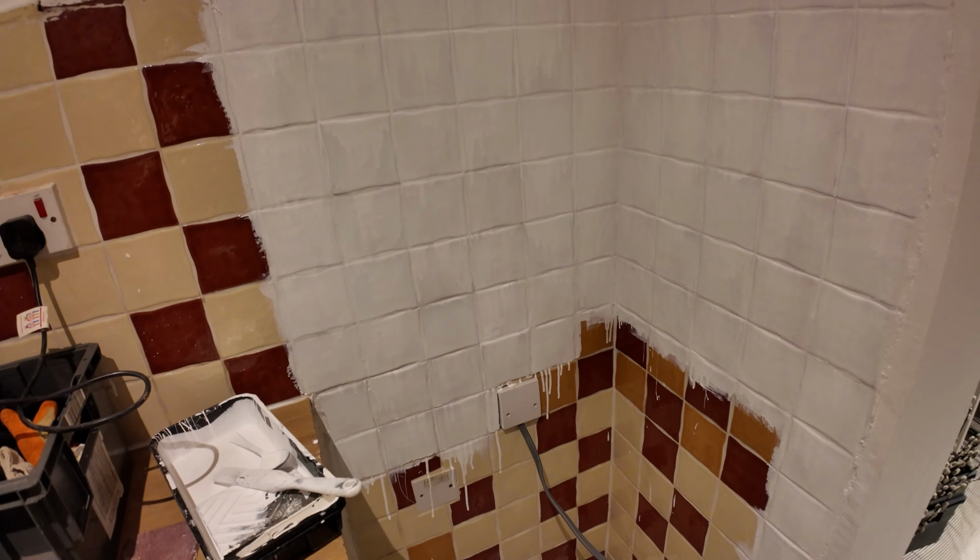I already started in this corner. I'm just going to paint them white. I know this is very controversial. Some people seem to love these tiles, but I don't like them. So I'm going to paint them. So yeah, I've done this corner already, and now I'm gonna attempt all of this. It is looking like I will have to do a second coat tomorrow, but that's fine.